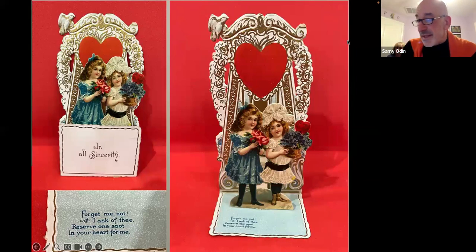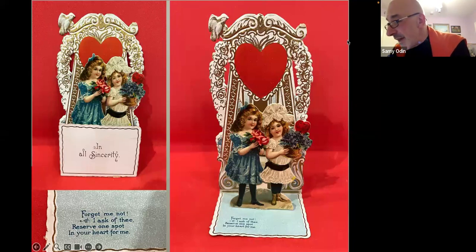This early 20th century simple pop-up card combines three different messages. An introductory "In all sincerity," revealing "Forget me not, I ask of thee, reserve one spot in your heart for me," and finally, "To my Valentine." Sorry, this one ended up missing a dove on the top right.